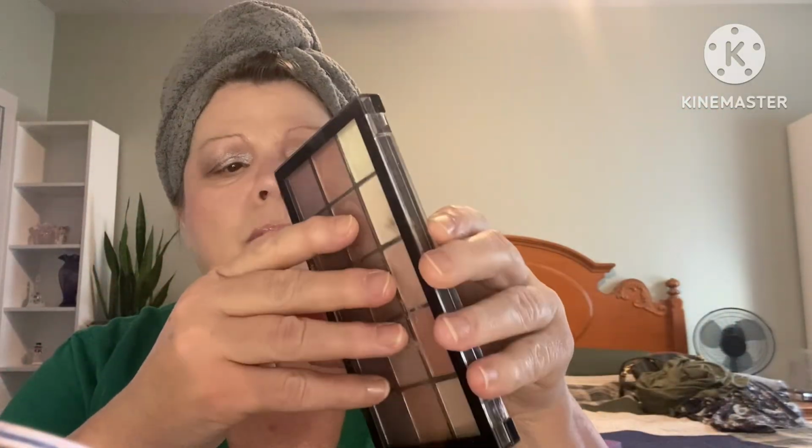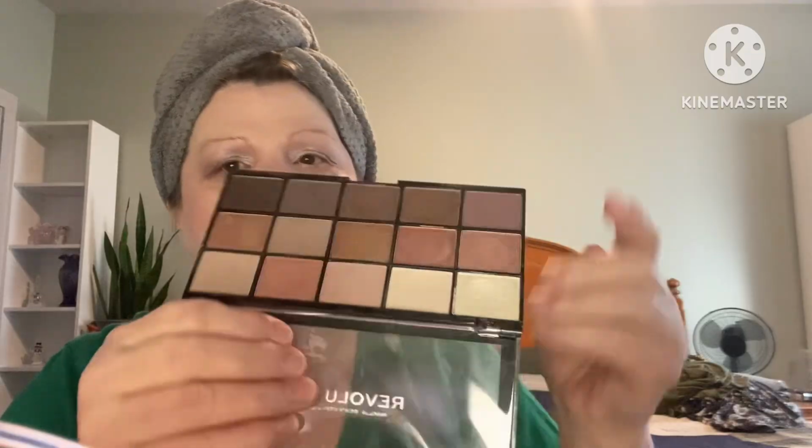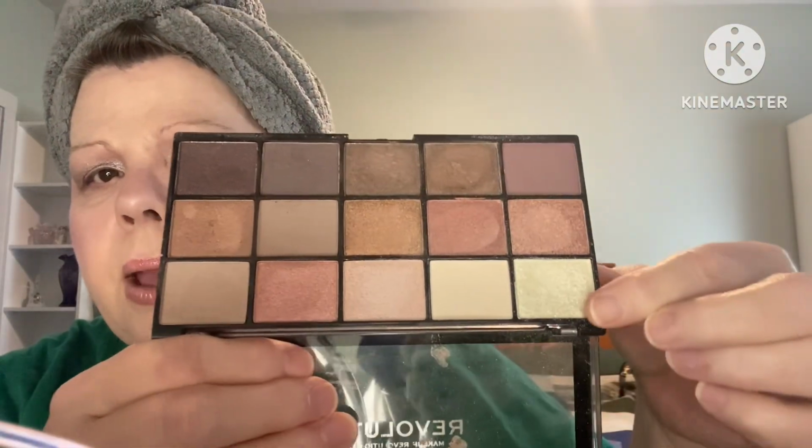All right. So that gets that. I think that's all I'm going to do for the eyes today. I think that looks good. I like that. And again, I used my Makeup Revolution. I reloaded Iconic 3.0, and I used this color and this color. Just 2 colors. And I like it. I think it looks really good. All right. So we got that done.